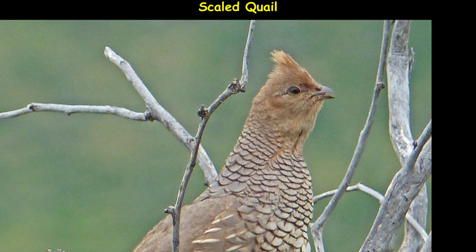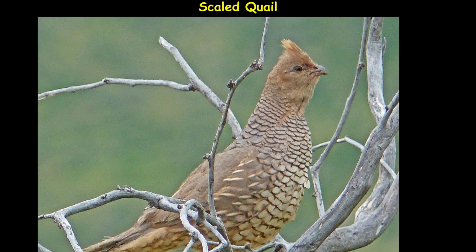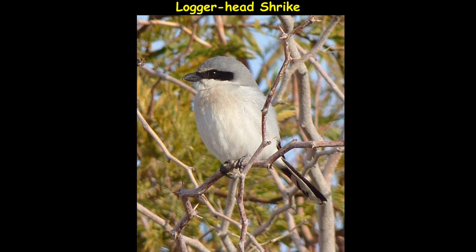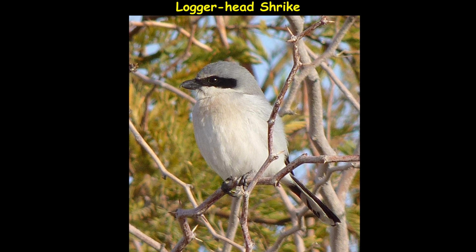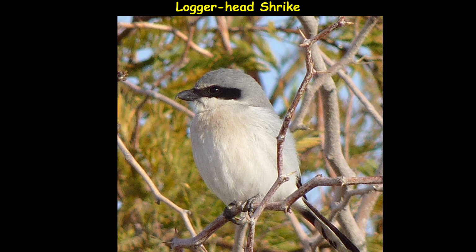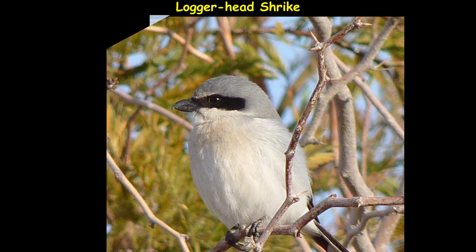The scaled quail is a special semi-desert grassland resident, one of 2 quail species that birdwatchers come to Madeira Canyon to see. Keeping our eyes open, we might see the loggerhead shrike. It's about 9 inches big, gray above, white below, with a black eye mask. Its hooked bill preys on insects and lizards. This is another winter migrant that hunts here in the winter, then migrates north for the summer.